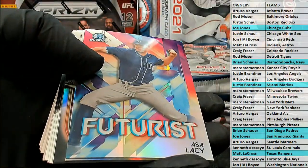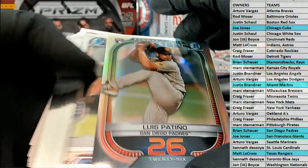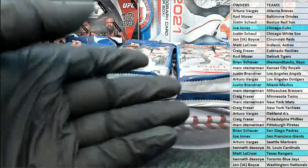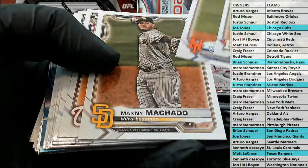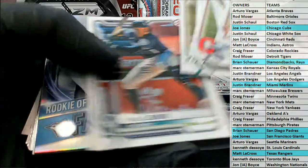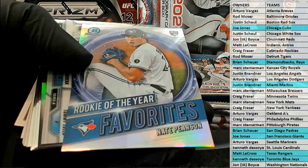Freeman. Nice Joey Bart right there. There's my boy Lacey. All right, Futurist for the Royals. Nice Carlson right there, rookie. Patino, rookie. Bowman Scouts. Altuve, all right. Sixto, rookie. Nice Nate Pearson. All right, good one there. Blue Jays, yes. There you go, Ken. Excellent hit. Nate Pearson, Rookie of the Year favorites.